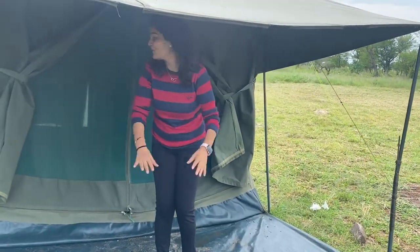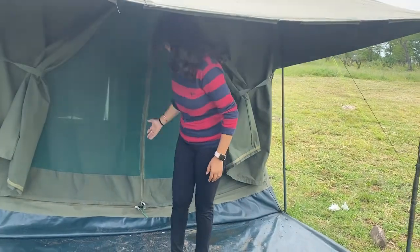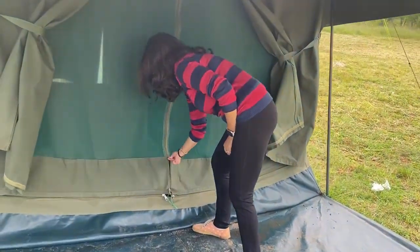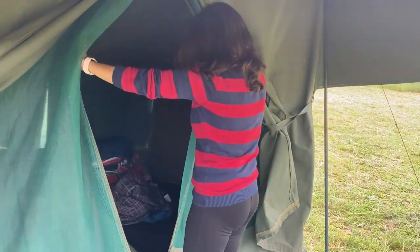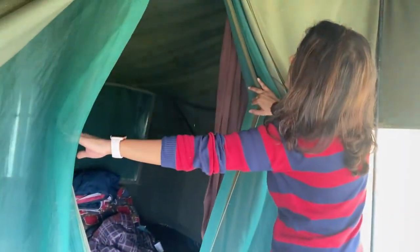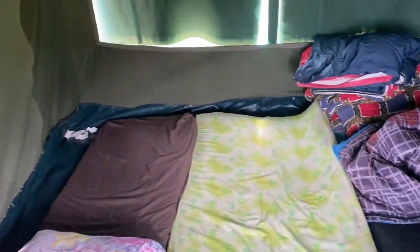Okay, so there was our camp. Let me open and show how it looks. See how it looks. These are the beddings and pillows.